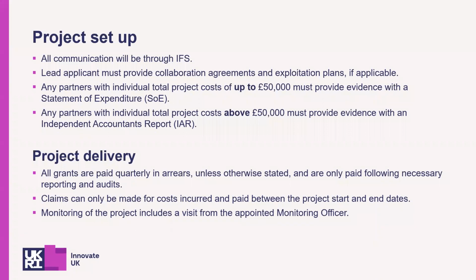For your project delivery, all grants are paid quarterly in arrears unless otherwise stated in the competition brief, and are only paid following necessary reporting and audits. Payments can only be made for costs incurred and paid between the project start and end dates, and monitoring of the project includes a visit from an appointed monitoring officer.